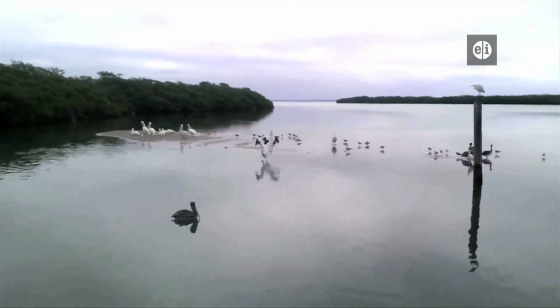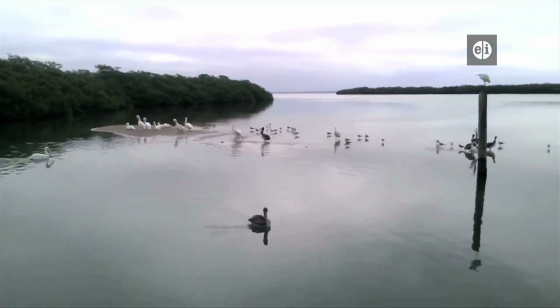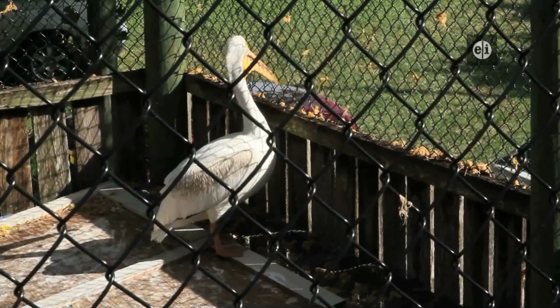Seeing it return to nature and join an existing flock was a happy day. Yay! But the other bird was not so lucky. This one was stubborn. It wasn't growing his feathers back properly, and so we had to keep it one more year, and now it's finally going to be ready for release.